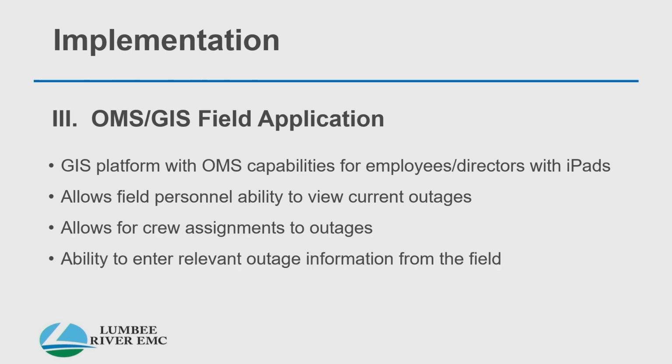The last two applications here have not been given to the crews yet. They're still being tested. Basically, we have some of our linemen testing this functionality. But once we do get it installed, all field personnel will be able to get their outage information, which we can then relay back to our operations.